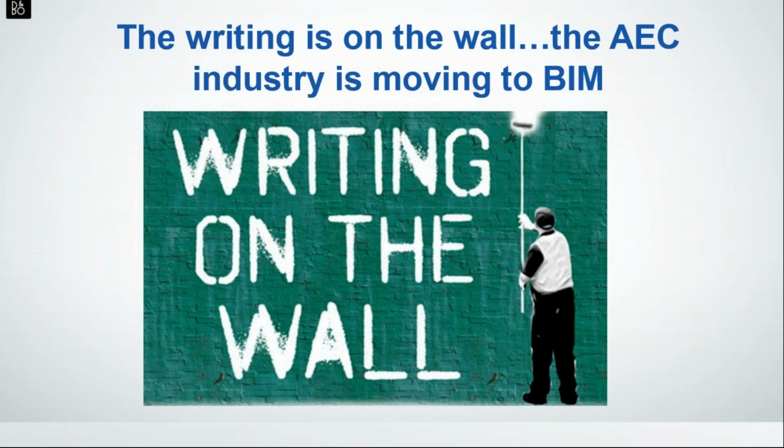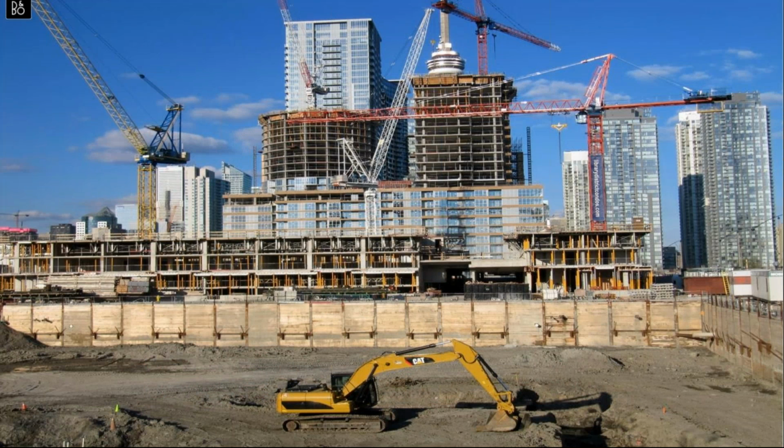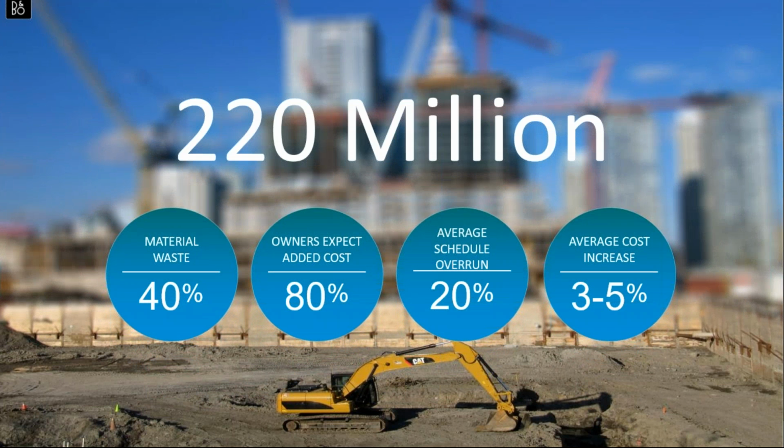And this is worldwide. I travel all over the world doing presentations, and I just see it everywhere I go. Definitely some countries more than others. Third world countries are still fully engulfed in AutoCAD, but definitely the more advanced countries have made the move over to BIM for sure. So there's 220 construction workers out in the field right now.